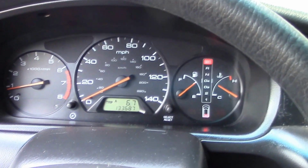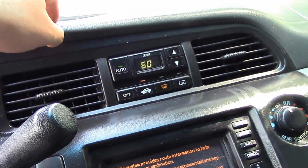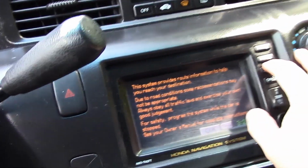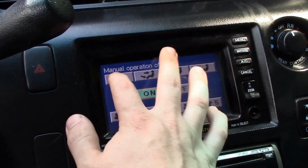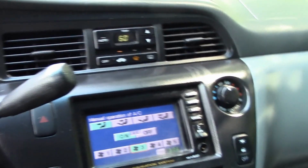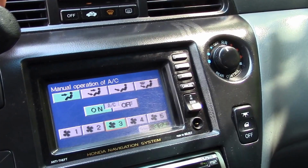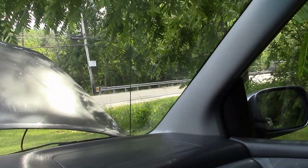As you can see, there's no warning lights or anything on. First thing we're going to do, since it's nice and hot out, whoops, wrong button, is turn on our air conditioning. It does have a touch screen display to operate this stuff, so I want to turn my air conditioning on, and we'll turn it down a little bit. I can already tell it's coming out nice and cold. That's good to know, especially on a day like today where it's about 90 degrees and humid out.